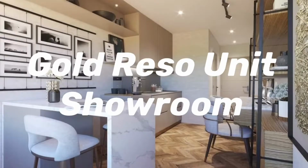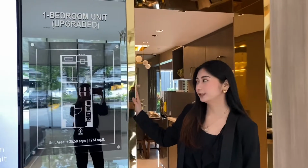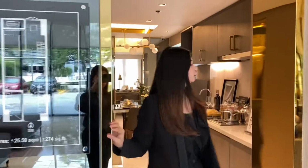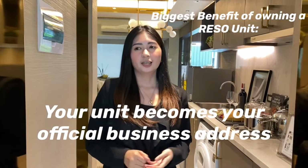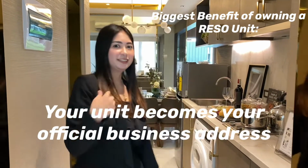So this is the showroom of Reso Gold Residences. 25.50 square meters, so let's see. Anyway, ang benefit pala, or the biggest benefit of Gold Residences is that your unit becomes your official business address. So let's see the Reso unit.